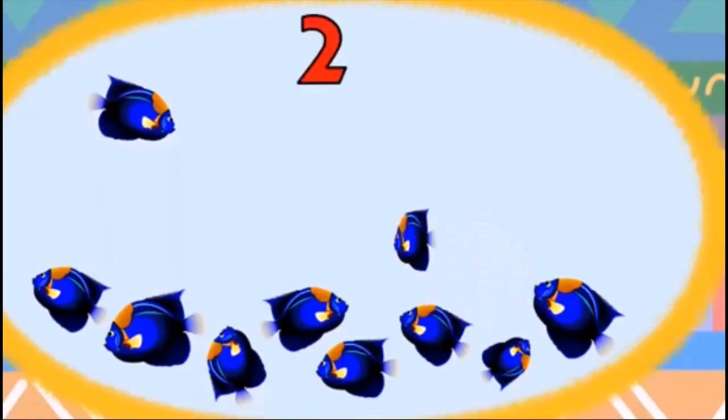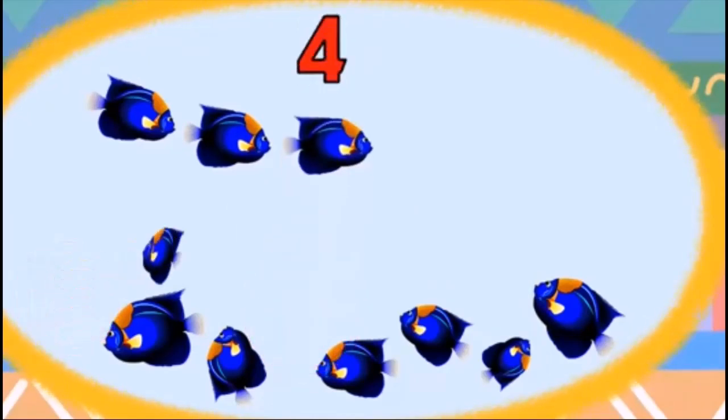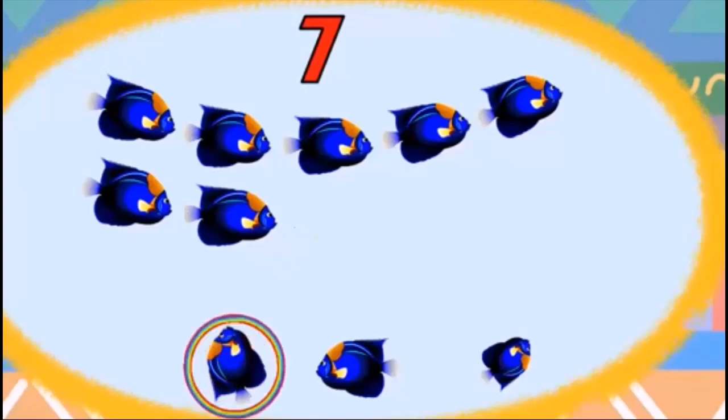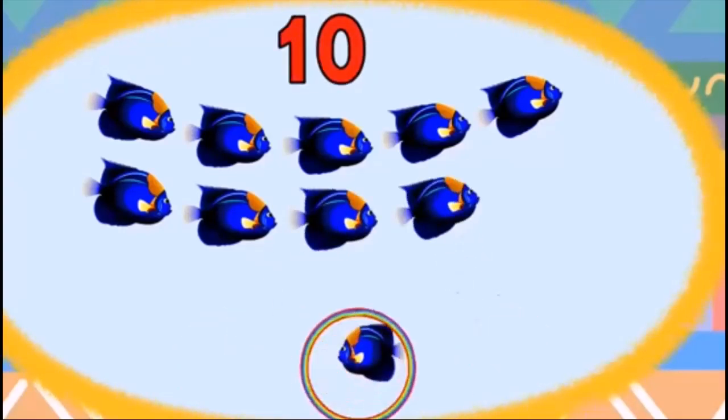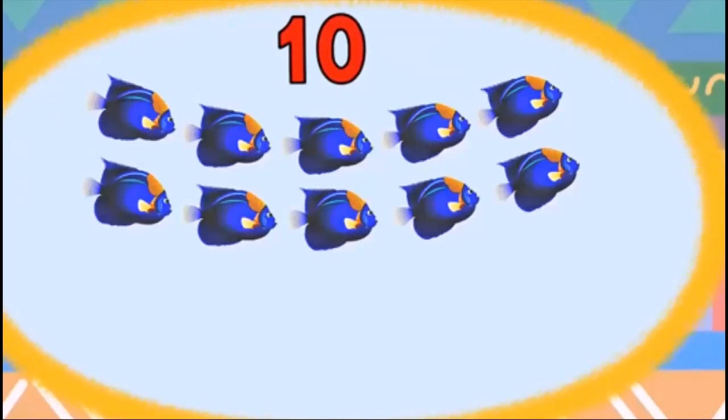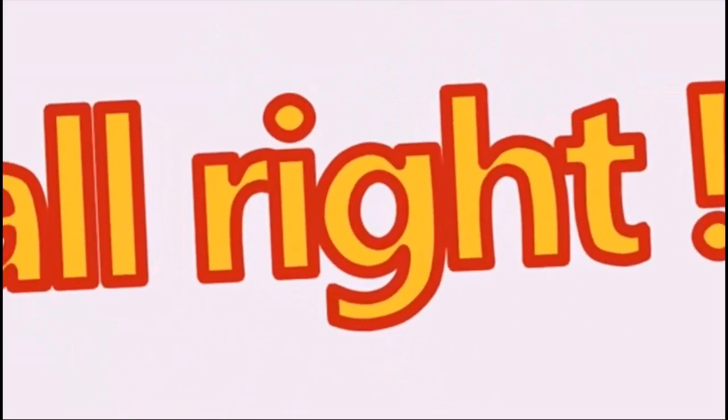1, 2, 3, 4, 5, 6, 7, 8, 9, 10. 10 fish. How many fish? 10 fish. Alright, now move for the next one.